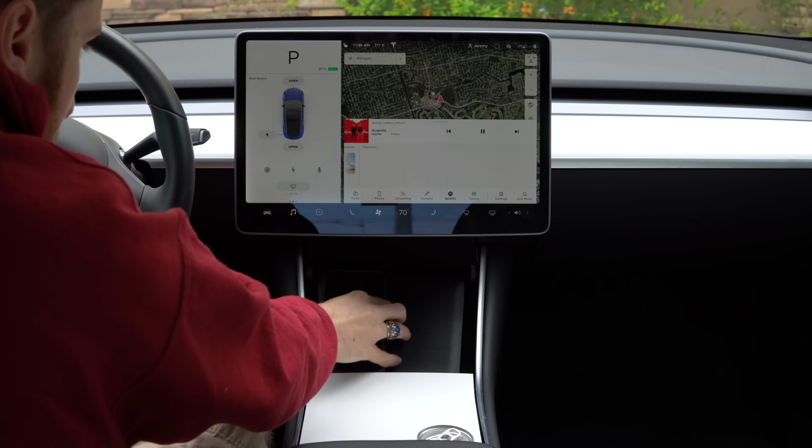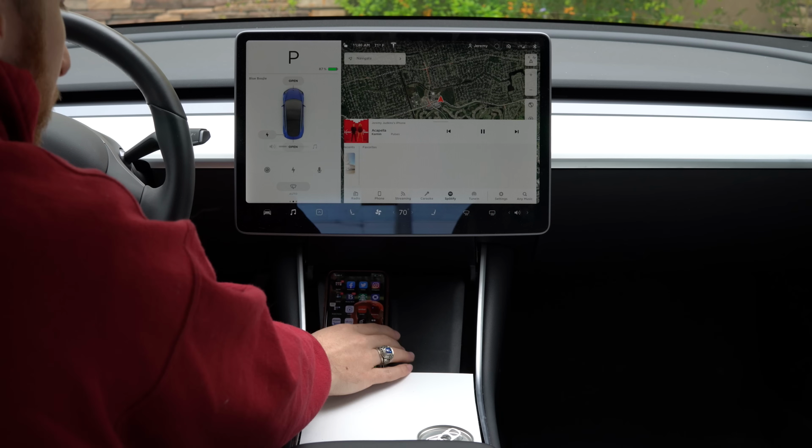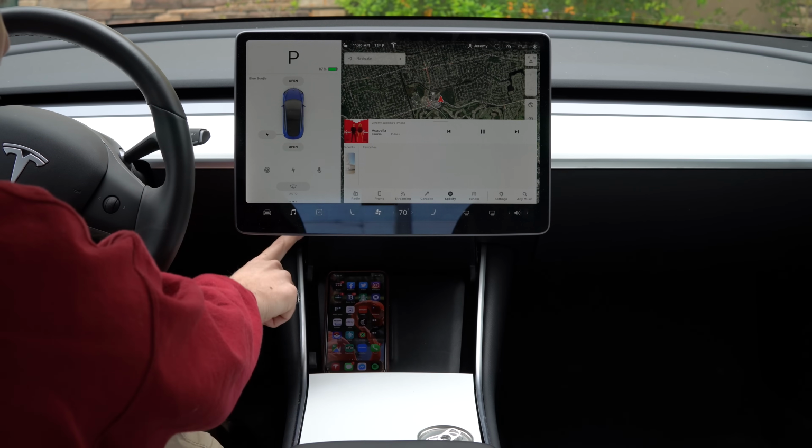I just love that you can place your phone right on the wireless charger, close it up, and go about your day. You really don't have to touch your phone at all when you're driving a Tesla because you have everything right there on the screen.